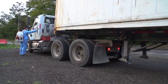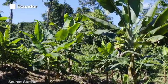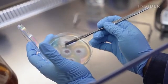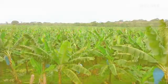These biosecurity measures have contained the fungus in Colombia and kept it from spreading to Ecuador, the largest exporter of bananas in the world. But fungus can wipe out an entire fruit variety if not stopped. We know because it's happened before.